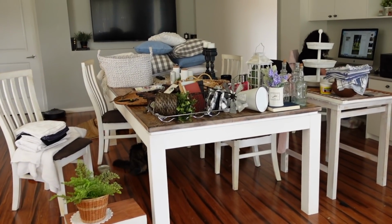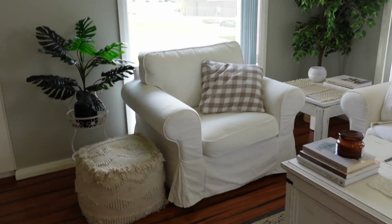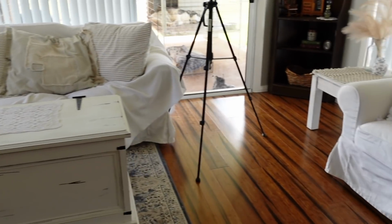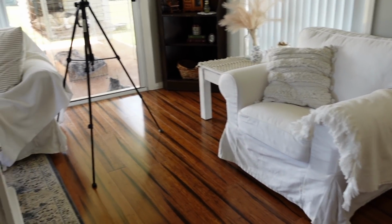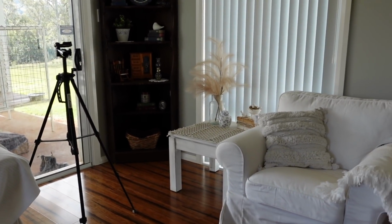This is the disaster that's the rest of the house. I still haven't finished completely in here, although I do like that it's looking a lot more airy, definitely, and I don't want to clutter it up with stuff, but like I said, I still want to put something different on that middle shelf.